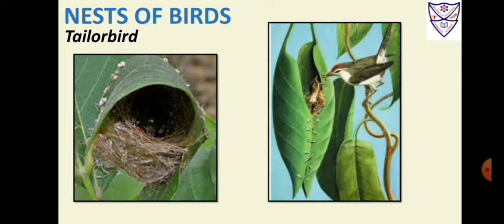Now let us see the first bird, that is the tailorbird. Why is it named tailor? A tailor stitches our clothes with the help of a needle. So here also the tailorbird uses its beak like a needle to sew the leaves together and build a nest. It uses materials such as thread and wool to sew the leaves. Here you can see how beautifully it has sewed the leaves with the help of its beak, and here you can see the inner view of the nest. That's why it is known as a tailorbird.